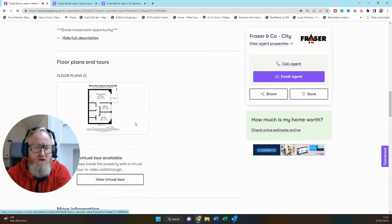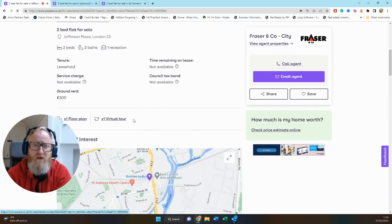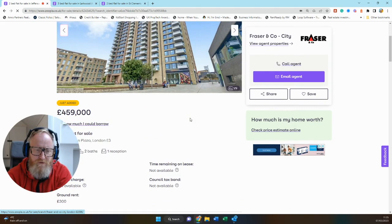There is no lease or service charge information on this listing, unfortunately. So you will need to verify that with Fraser & Co. Ground rent is 300. But yeah, you need to verify what the service charges and lease length are. This is a relatively new development, so I'll be surprised if the lease is under 115 years. But do double check it and make sure you're comfortable with that.